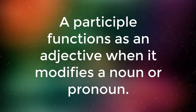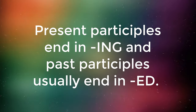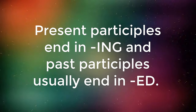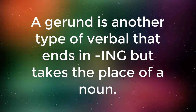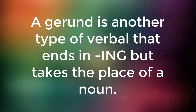A participle functions as an adjective when it modifies a noun or pronoun. Remember that present participles end in ing, and past participles usually end in ed. Check out the lesson linked above on participles. I'll also leave the link down below. A gerund is another type of verbal that also ends in ing, but a gerund takes the place of a noun.